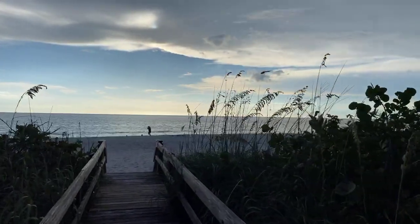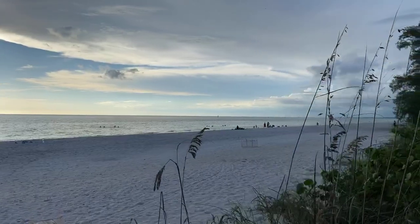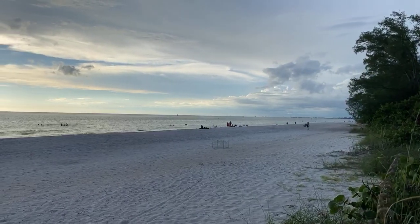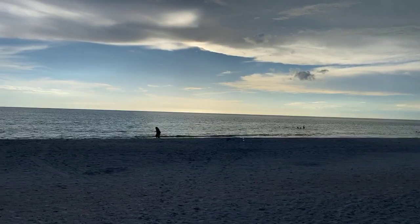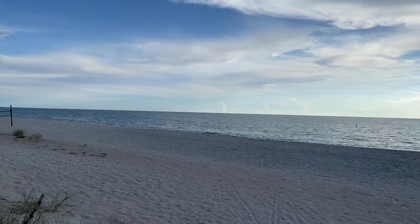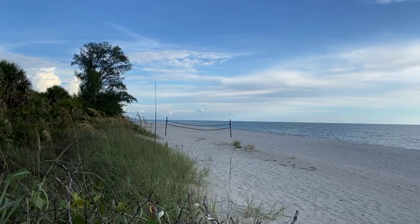84 degrees right now, but nice and muggy. Just walking out the boardwalk in Area 4. Might have some nice colors out there at sunset. We'll see how it goes, see if I make it for sunset here. Take a little stroll on the beach, give you all a chance to get together and chit-chat back and forth.